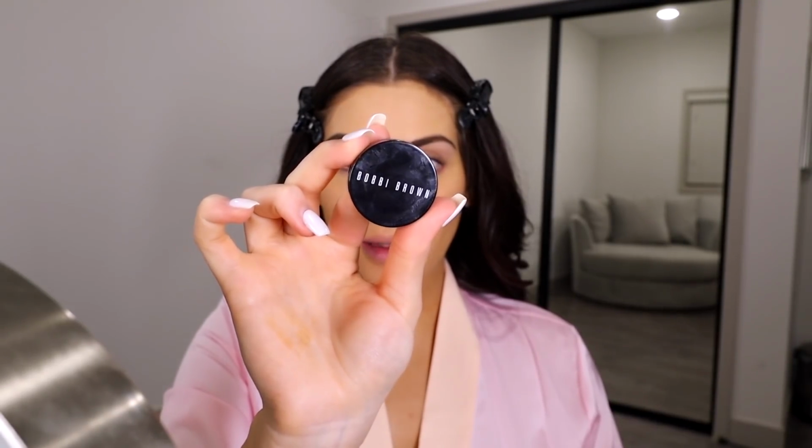Going in with my Bobbi Brown corrector in light to medium peach. I'm literally almost out of this stuff, so I have to scrape it with the back of my nail to get it out. But I'm just gonna use this to correct some of the darkness under my eyes. You guys know I love this stuff.